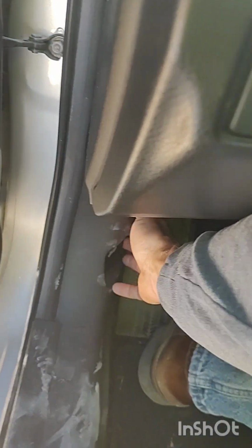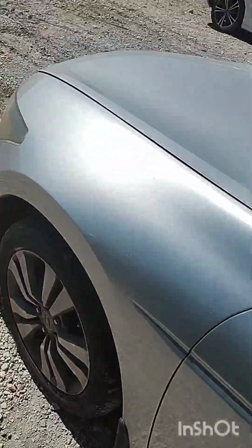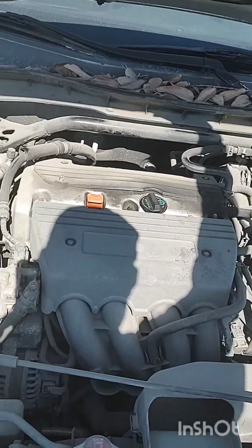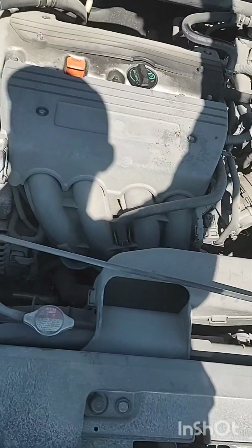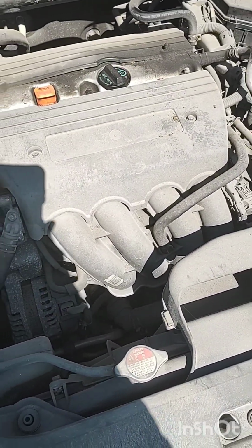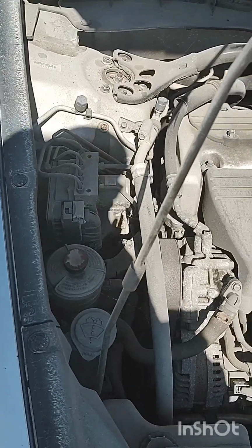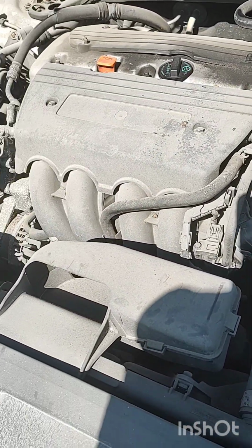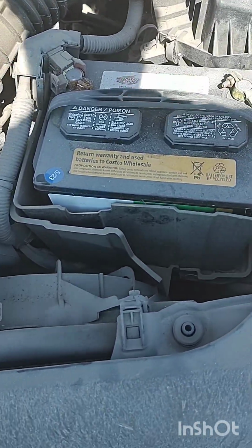Okay, let's look up under the hood. I want to know what's under the hood. I want to say it's a 4-cylinder. Let's find out here. I don't think it's a 4-cylinder. Okay, let's put the hood up on this one and see what happens. Okay, it is a 4-cylinder. Yep, probably a 2-liter. Let me look at the... I don't know. I'm looking. Oh, 2.4. Yep, 2.4 4-cylinder. Somebody had a battery in it recently.